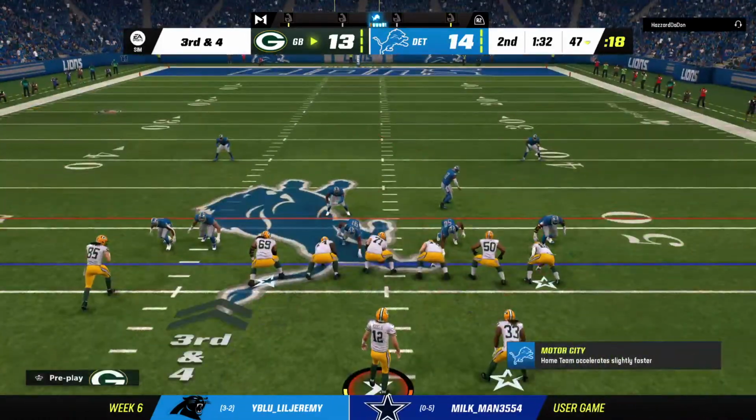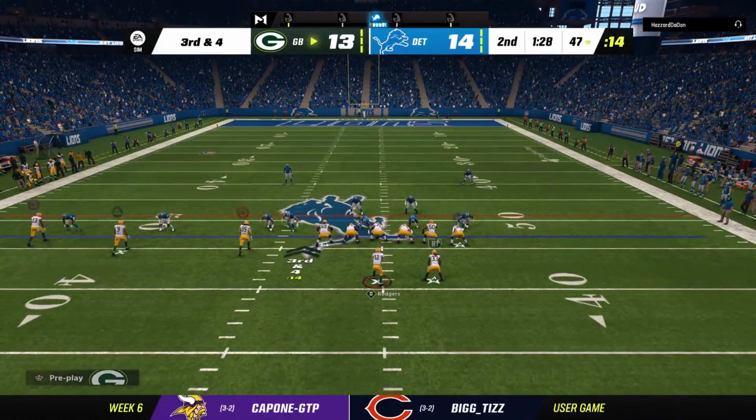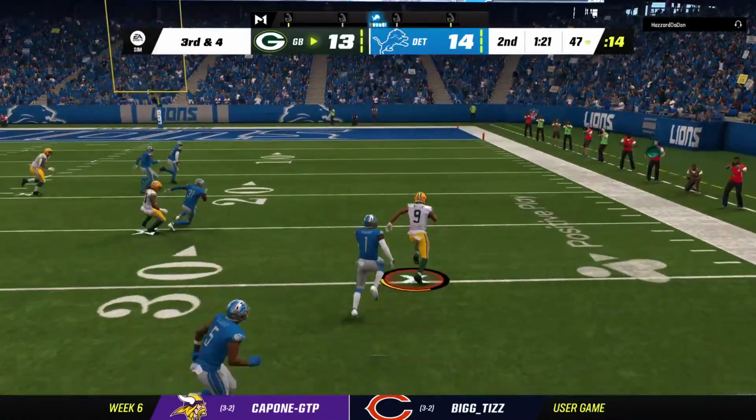Yeah, and the deflection works both ways. Maybe a defender gets a hand in the way and it pops in the air. And sometimes you throw it so hard your receiver can't handle it, and he pops it up in the air for the defenders to grab as well. But a moot point there as they were able to connect.